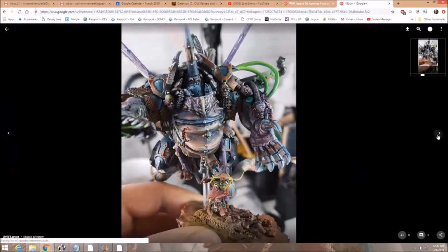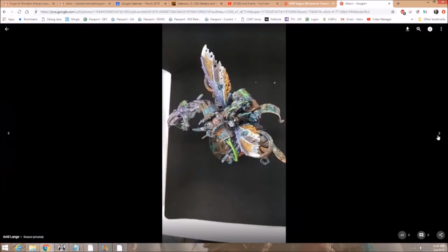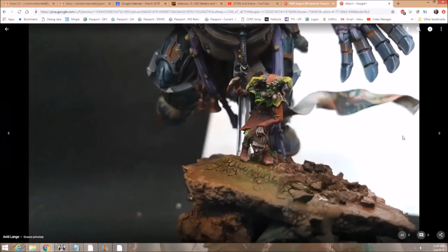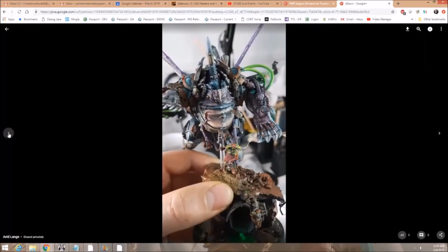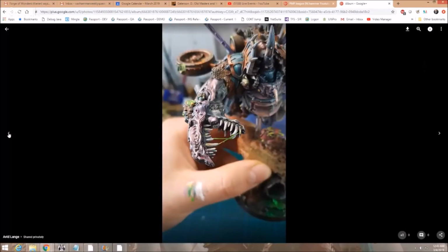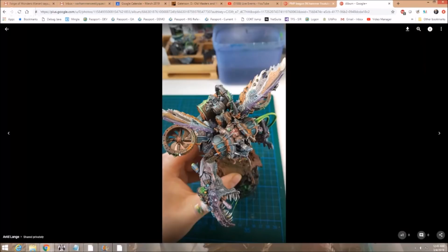Overall, this dude's a heck of a conversion, man. He looks pretty great. Really, really unique model. I like all the bits shoved together. I think you've got that. Oh my God, that little dude is creepy as all get out. I love him. That's amazing. That dude looks great. I like the organic wings mixed with the little flying spinny things and stuff like this.